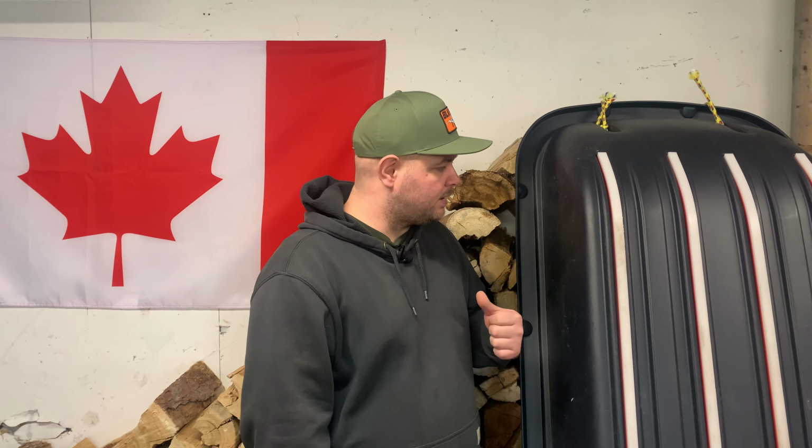I picked this one up for about 189 bucks at Canadian Tire on sale, and yeah, I'm super happy with it. It's a bit on the big side, but I wanted this so that when I do my overnight trips, I don't have to worry about carrying multiple sleds with me. I can just load everything up into this bad boy and hit the road.